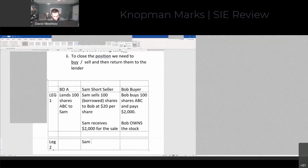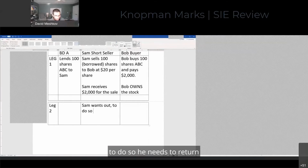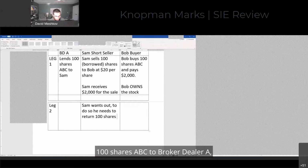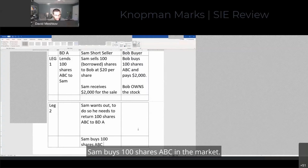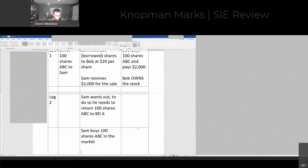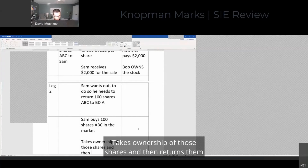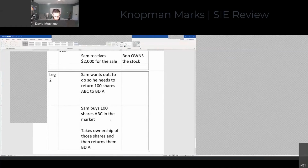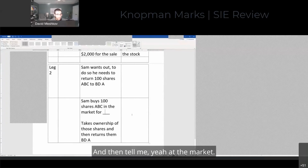Okay, leg two. Sam wants to close the position. What does Sam have to do? To do so, he needs to return 100 shares ABC to broker-dealer A. All right. So, Sam buys 100 shares ABC in the market. All right. Takes ownership of those shares and then returns them to broker-dealer A. Tell me the price that Sam pays for the shares, at the market.